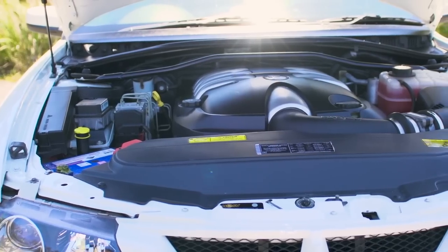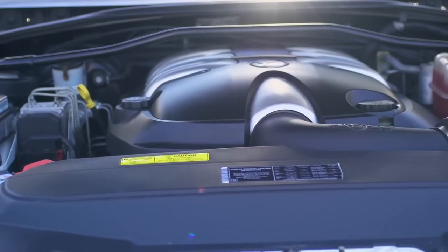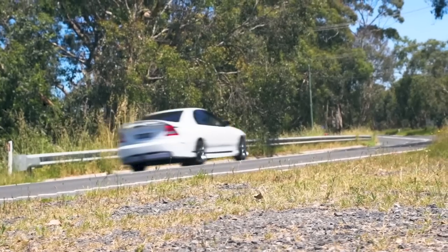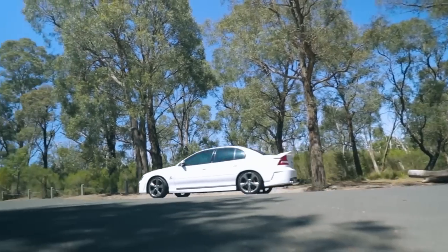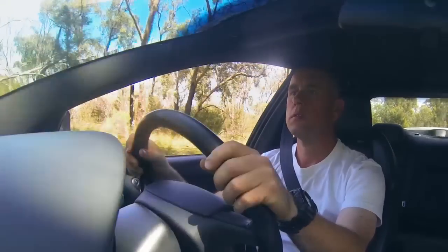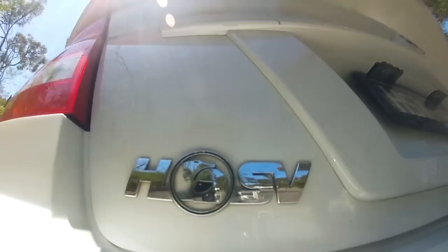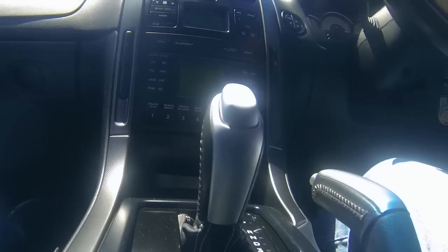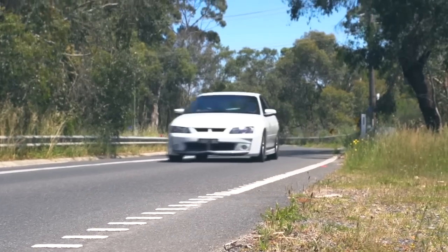It has the 5.7 Gen 3 LS1. It's got 4-piston brakes all round, and it's got the larger Series 2 exhaust. I certainly like the 5.7. It just makes it a nice driving experience. It's still quite tight, and no squeaks, no rattles. Effortless overtaking up on the highway. There's power there when you need it. And yeah, it's just a great car to drive. And it certainly doesn't feel as big as what it is.